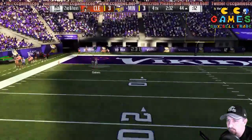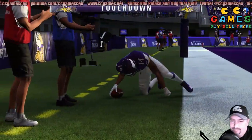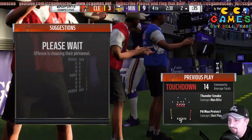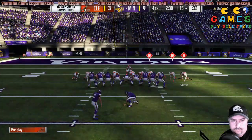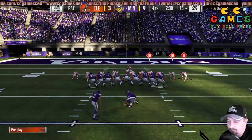Going deep for Diggs. Serious? Diggs for a Minnesota touchdown. I was right there. Stephon Diggs, 44 yards. And the Vikings are able to strike for 6. Kai Forbath on for the extra point.